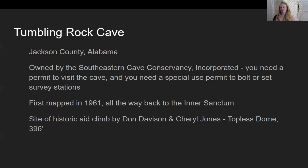Tumbling Rock was first mapped in 1961 by Tag cavers all the way back to a room called the Inner Sanctum, and it's the site of a historic aid climb by Don Davison and Cheryl Jones, also from the VPI Cave Club. That climb is called Topless Dome. It's 396 feet tall. At the time, I believe it was the tallest aid climb ever done in the country.